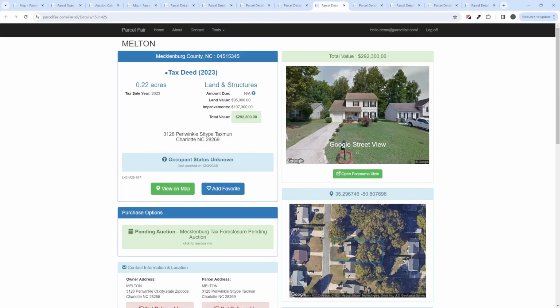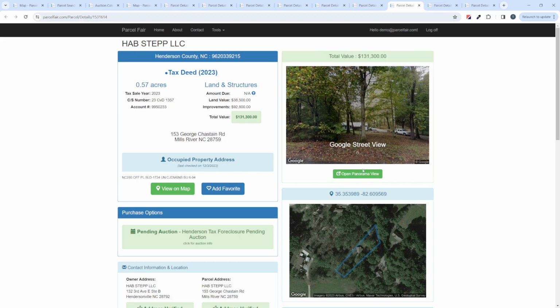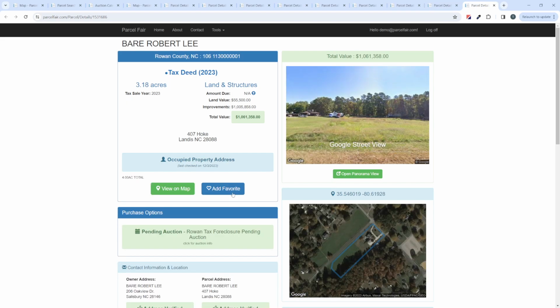Again, for more variety here, this is also pending auction, a $300,000 house. You can see a big variety; this is better condition than most tax deeds that you're going to find. Another pending auction here. This looks commercial with a parking lot, $300,000 valuation. Yeah, just a lot of these are pending auction. This one's also a residential-looking property in the woods, $131,000, that will be going to auction eventually. Another pending auction here in the neighborhood. So yeah, you get the idea. A lot of variety here in what you're going to find.